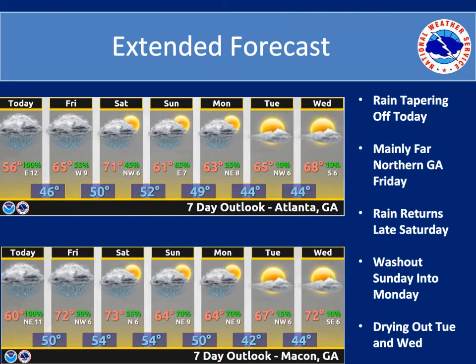Looking at the top is Atlanta, and the one on the bottom is Macon. By the time we get into Monday, you can see the rain chances holding on for Macon with 70%. Going to be tailing off quickly for the Atlanta area on Monday, so 60% around there, 50 to 60 early, but then tailing off. And then as we get to Tuesday and Wednesday for all areas, we're going to get a much needed drying out period, it looks like. Temperatures seasonably warm in the mid 60s to lower 70s by Tuesday and Wednesday.